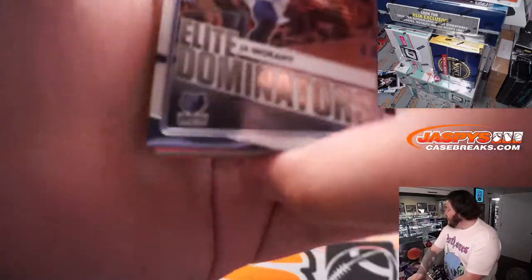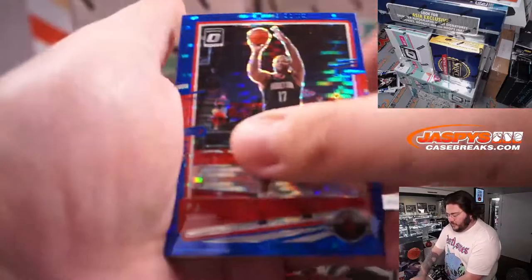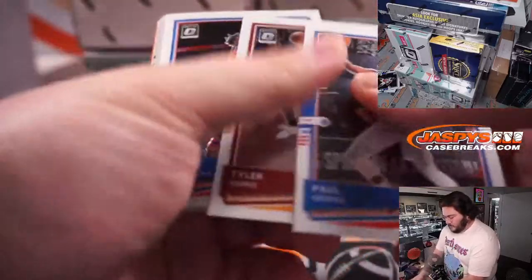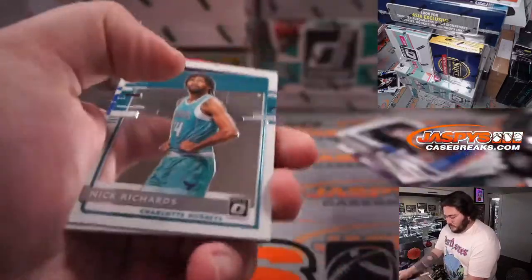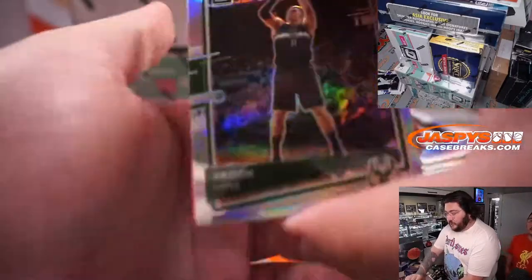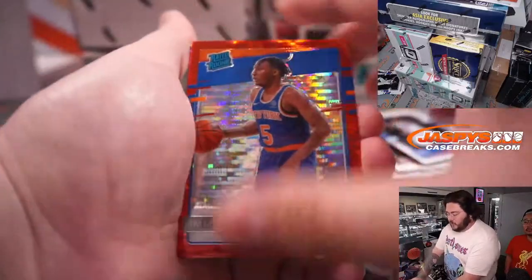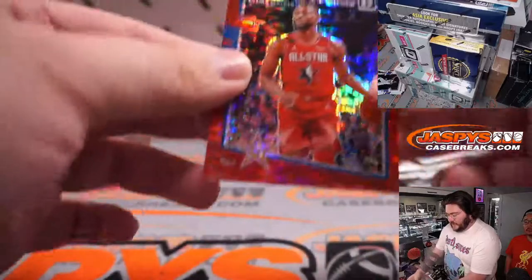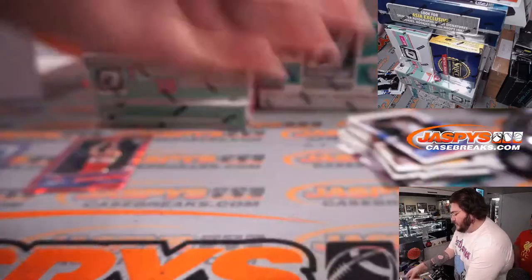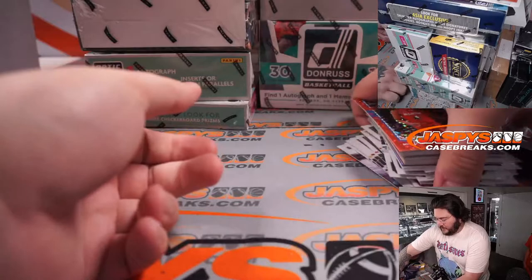Elite Dominators, Ja Morant. PJ Tucker blue. And a Jayson Tatum red. Nick Richards, Josh Green, silver Brook Lopez for the Bucks. Our red Immanuel Quickley, and a Kemba Walker red All Stars going to the C's. So that's just our first box here.